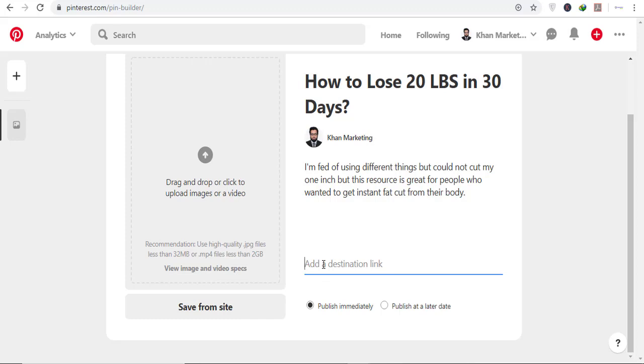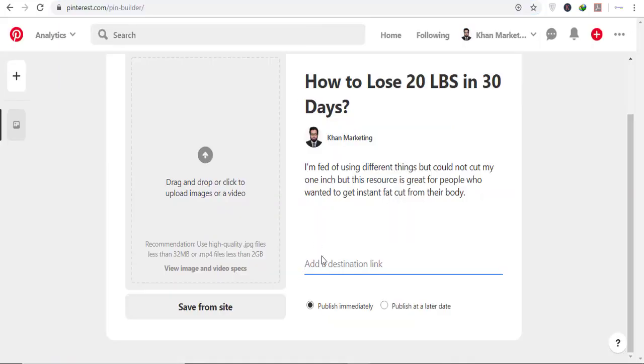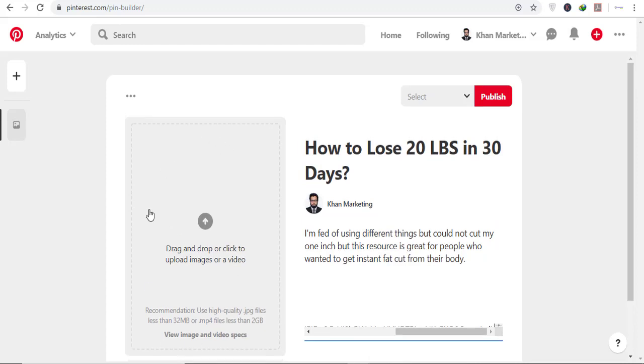Here you can add your destination link. What is your destination link? Copy and paste that link. You can also shorten that link using bit.ly. And after that, just add your image.